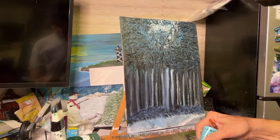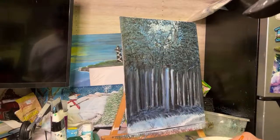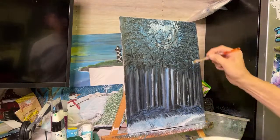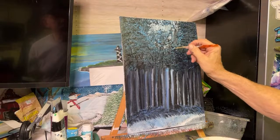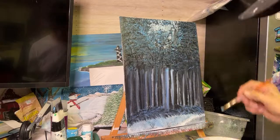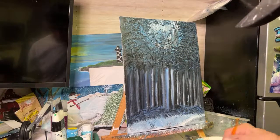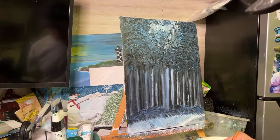Carrie said the dark trees is my favorite so far. Thank you. Kathy said, I love the trees. They're awesome. I'm glad you're so far away. You will never know what trouble it is. Nobody knows the trouble I've seen with trees.